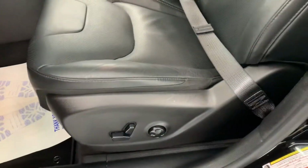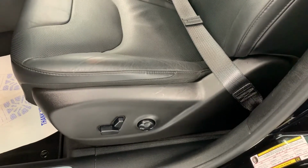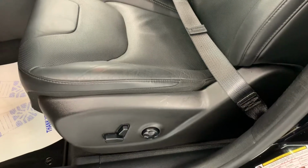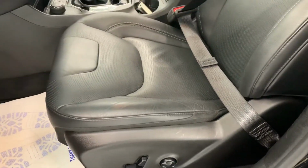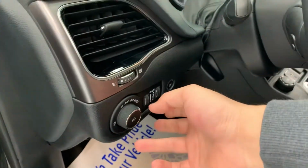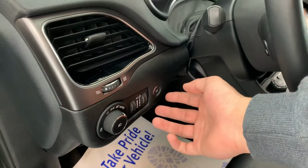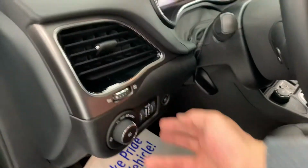Both of the front seats are obviously full leather heated seats, and they are full power seats: a 10-way adjustable seat with a 4-way power adjustable lumbar on the driver side, and an 8-way power adjustable seat with a 4-way adjustable lumbar on the passenger side. So lots of ways to get comfortable in that seat. Here you're going to see your light controls. It does have automatic light control, your instrument cluster brightness and interior brightness, and then your button to pop your power hatch. It does have a fully power hatch back there.